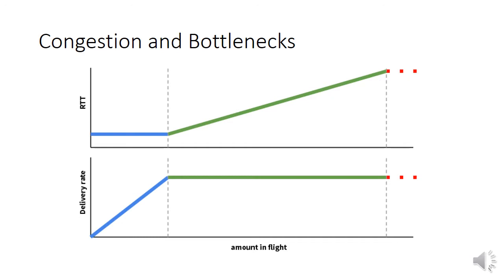When you hit that dashed line where the green bar is, the delivery rate is constant and the queue starts to fill up, and that increases the round trip time. In fact, that increases linearly to the far right when the queue is actually saturated and you drop packets. TCP cubic, the dominant version of TCP in the internet, operates at the far right of this graph. So it increases the number of packets in flight until packets are dropped.